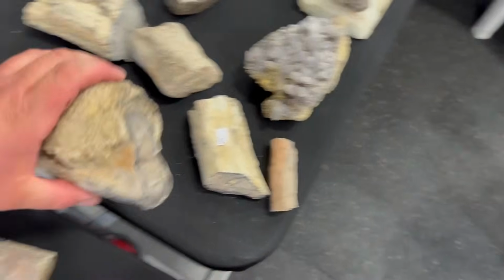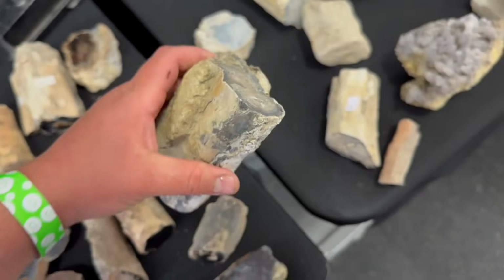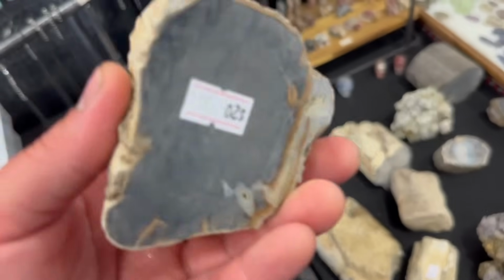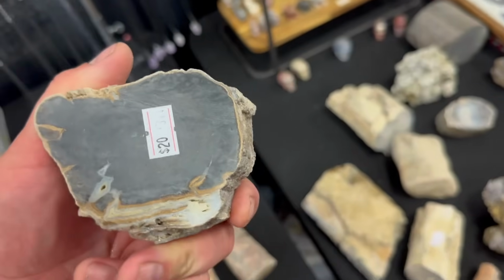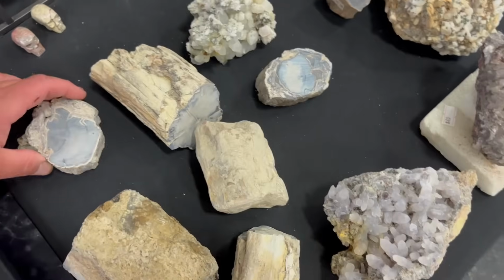Very cool. Just in case. I've never even heard of this before seeing that display case over here. I would have thought this was like Arizona or something. Very cool.